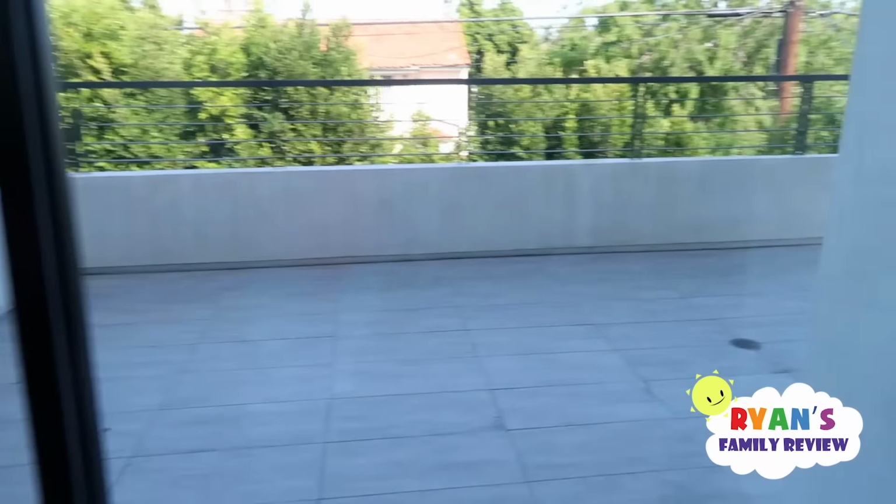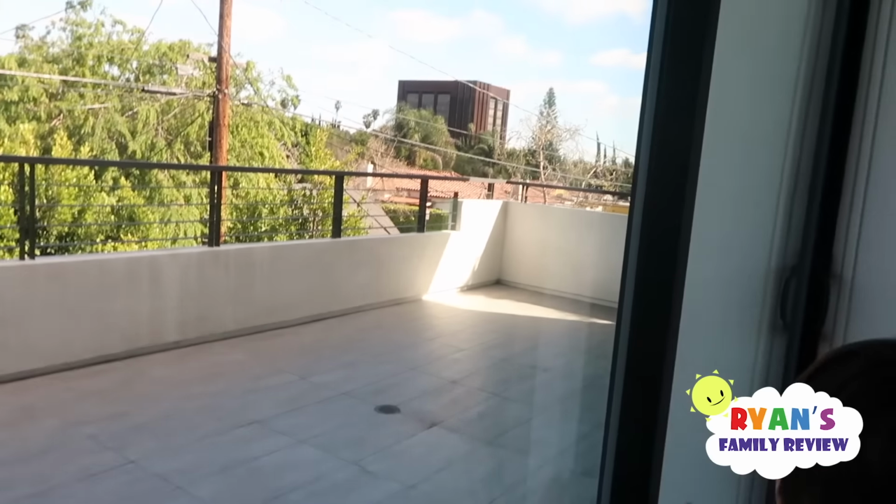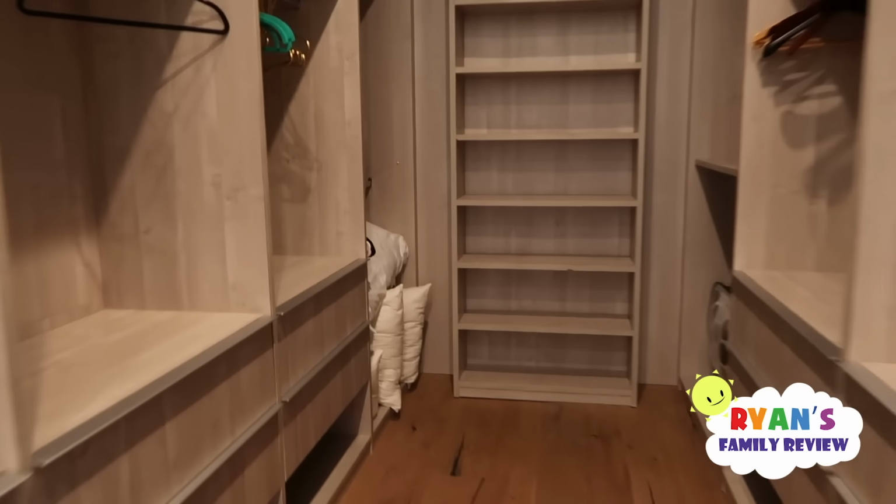And then here's outside. Okay, we can't get it to open, so I'll show you guys later, but that's what it looks like, just a little courtyard area. Okay, what else here? Oh, a little walk-in closet. Whoa. Fancy.